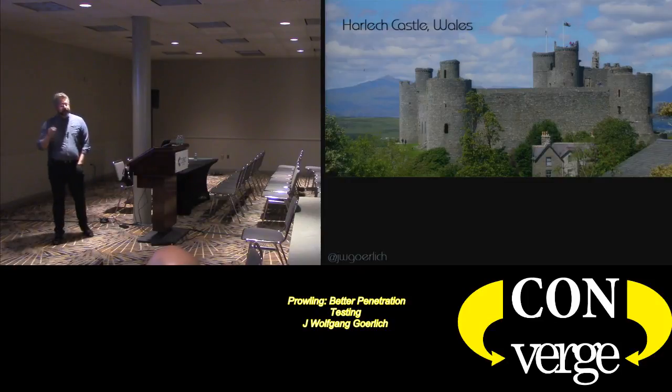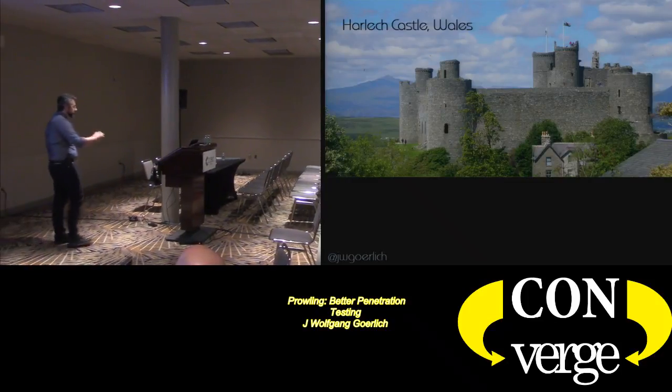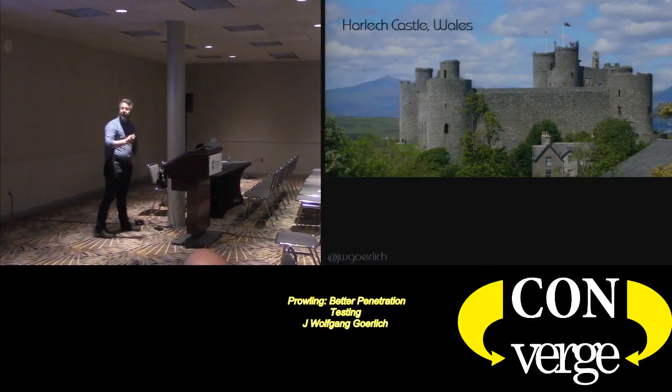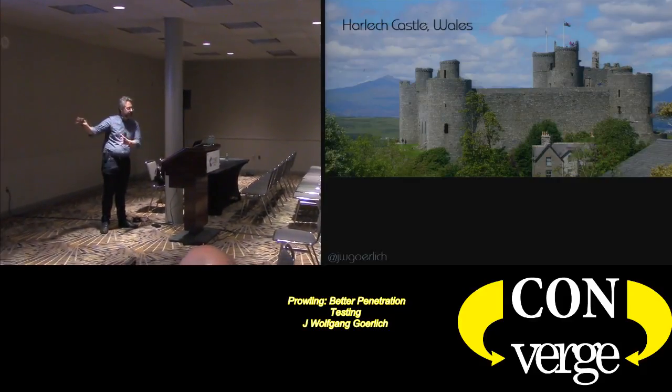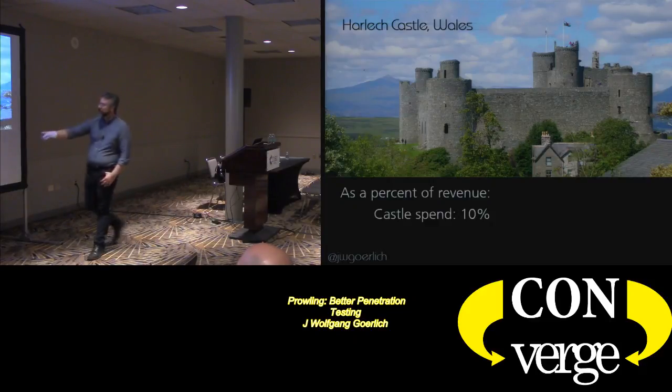But if you think about castles real quick, and I promise I'll get back to pen tests, what's interesting about castles is, one, they took generations to build, like 20, 30 years to build a good castle. This is Harlech Castle. It's considered one of the prime examples of castles. And in addition to taking decades to build, it costs a lot of money, like 10% of the revenue.